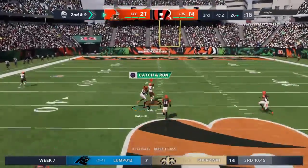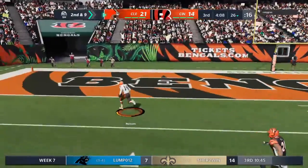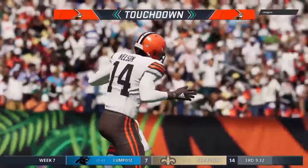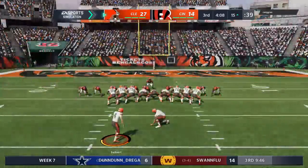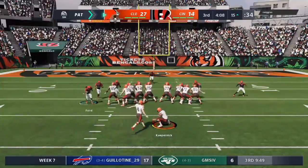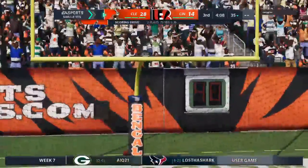Lets it go for Nelson. Well, this is taken in. It's complete. And he is into the end zone. Touchdown, Cleveland. J.J. Nelson. His 5th touchdown now on the year. And the Browns add 6 to their lead. He's got it as they double up the lead.